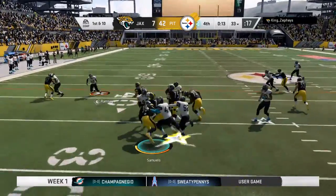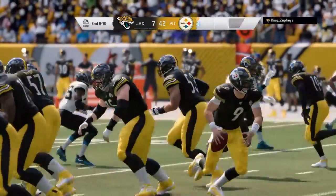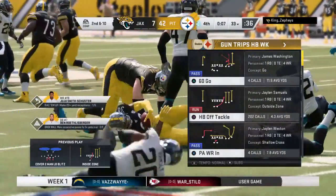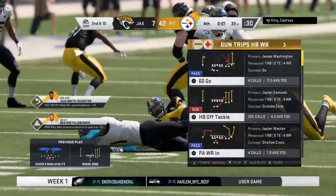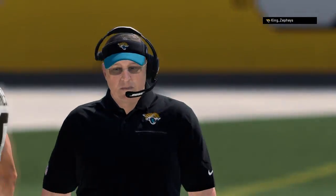They'll start the drive with Samuels, and they're going to stop him right at the line of scrimmage. Just no cutback lane to be found whatsoever. 2nd and 10. No gain on the play. Brings up 2nd and 10 at the 33-yard line. So this one in the win column for the Pittsburgh Steelers.